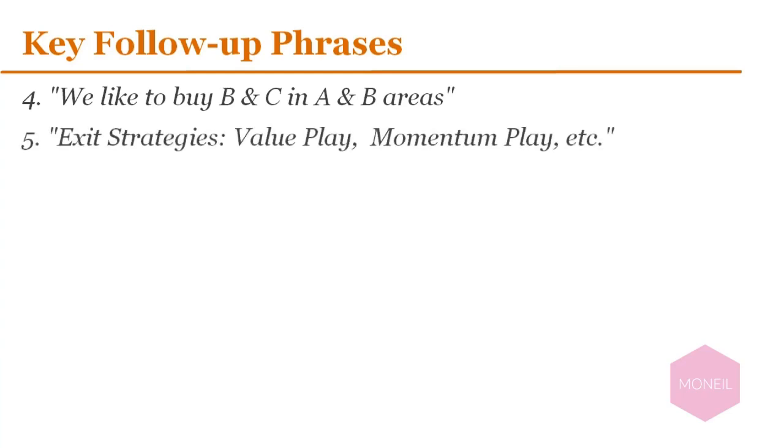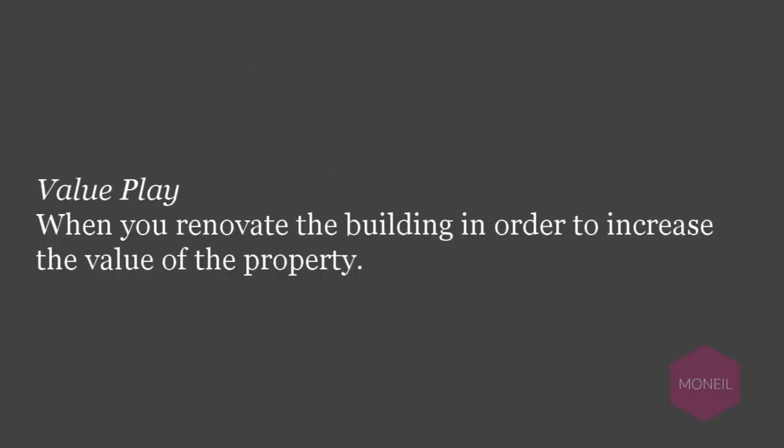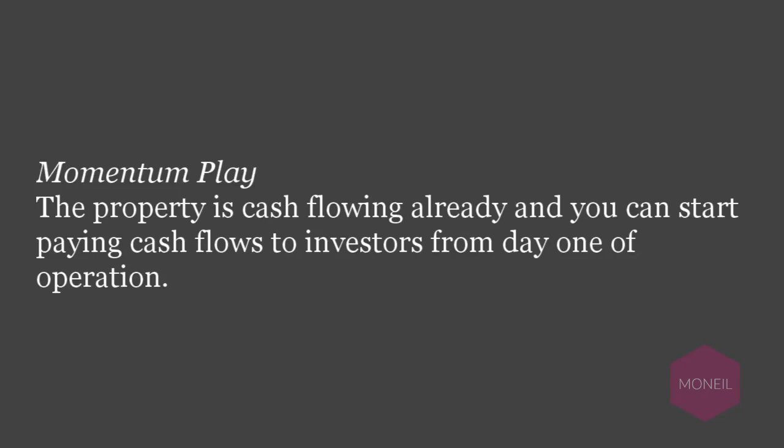Whatever you are doing, it is both a value play and a momentum play. Now, a value play is when you're putting in some renovation dollars and you're able to bring the value of the property higher, with more rents and things like that. A momentum play is when it's already cash flowing. It's not that you are repositioning where the investors will not get some kind of cash flow for 6 months or a year. It's already working, and we are able to nicely start paying them the cash flows. It's a turnkey project, we call them. It's 90% occupied or 95% occupied. We have plenty of opportunity to increase the value of our investment.